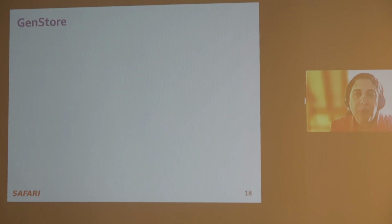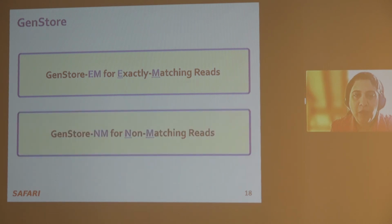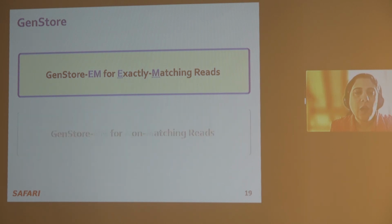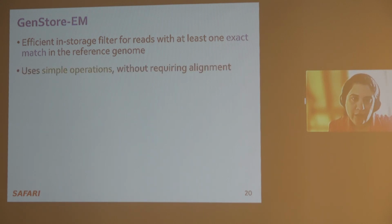By thorough analysis of the mapping process of reads with different properties and different degrees of genetic variation, we designed two low-cost storage filters. First is GenStore-EM for filtering exactly matching reads, and the second is GenStore-NM for filtering non-matching reads. So now let's take a closer look at GenStore-EM. GenStore-EM accelerates read mapping by using an efficient in-storage filter to filter reads that have at least one exactly matching location in the reference genome, using simple operations without requiring alignment.